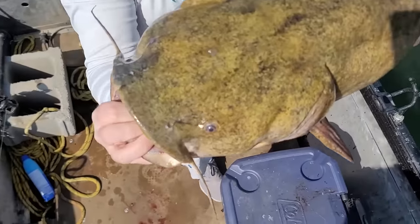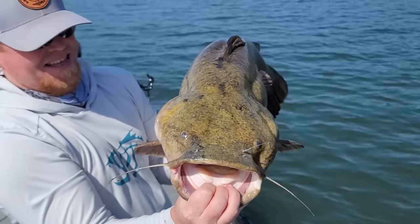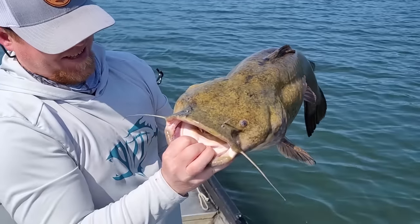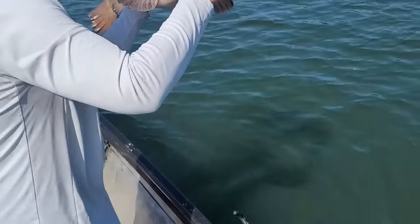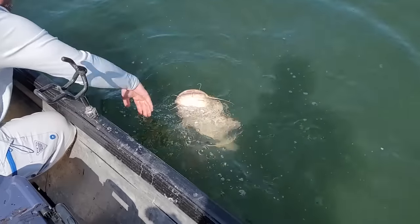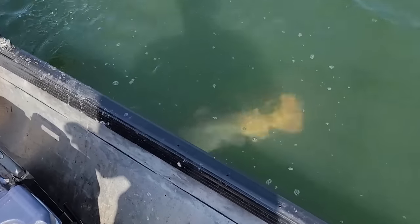Let's see the top of him. That's a pretty fish. Look at him. Look at that fish. He fought like crazy. Heck yeah. Goodbye, fine sir. Thank you for the fight. We will see you again. Send your daddy.